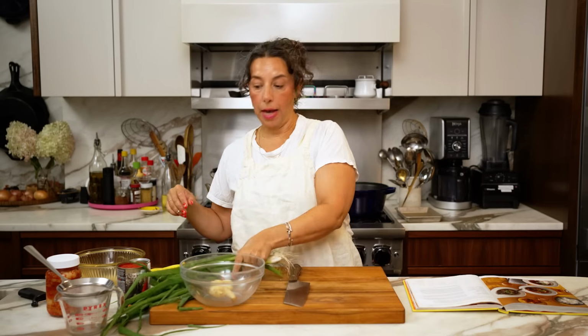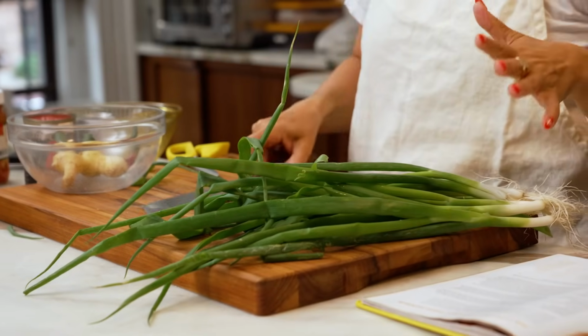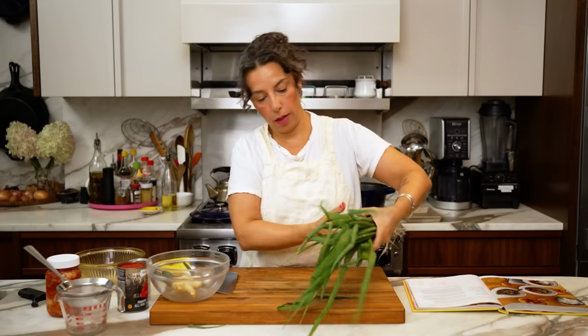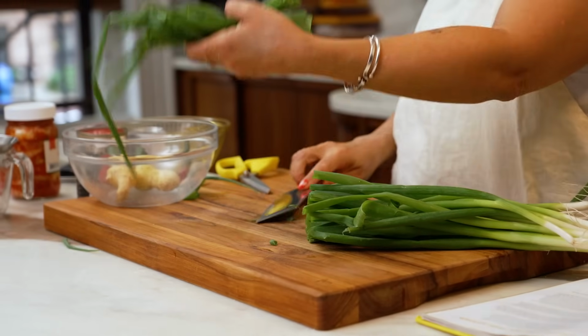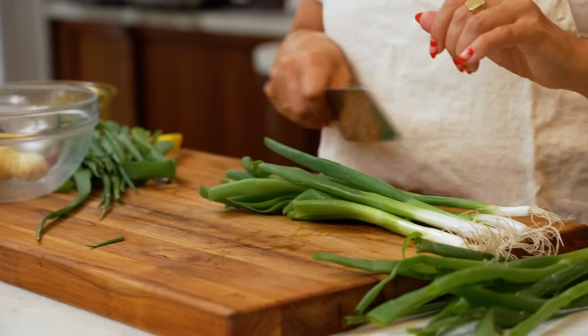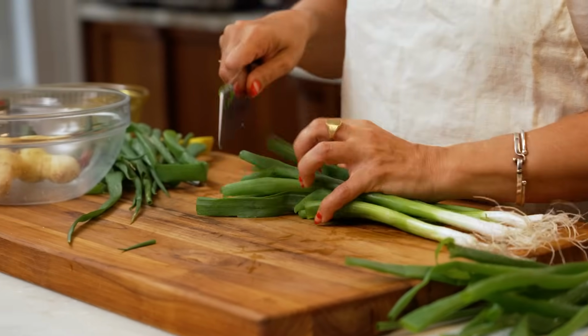So there's quite a bit of scallion. That's really the base of the aromatics, and a little bit of ginger. These are gorgeous because scallions are in season right now. I'm gonna just kind of clean up the tops. I'll use some of this for garnish later, but as far as the rest of the scallion goes, I do want the greens and the whites.